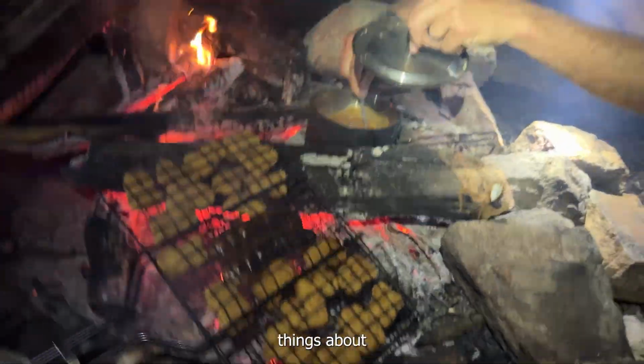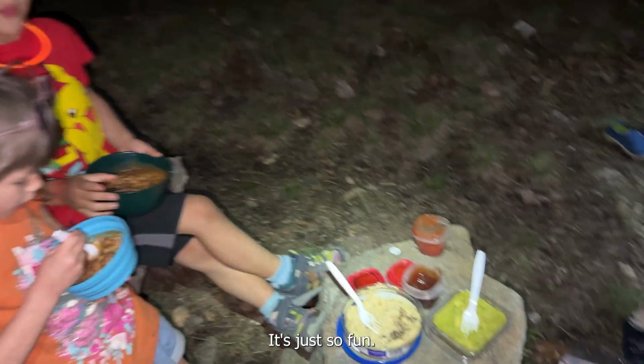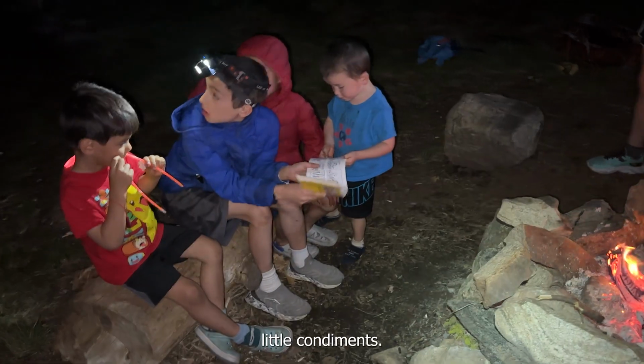One of my favorite things about camping is just camping food, just cooking over a fire. It's just so fun. The kids love it. So I tried to make it fun with some hot dogs and chicken nuggets and a lot of little condiments.